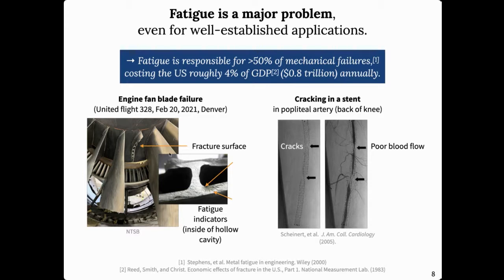There's roughly one of these fan blade failures per year on passenger aircraft. It's like a 1 in 10 million kind of event. But thankfully, no one lost their life in this event. There are fatigue failures all over the place, though. It doesn't have to be a high-profile event like this.